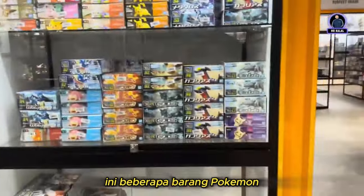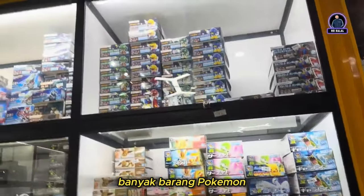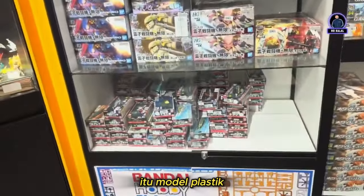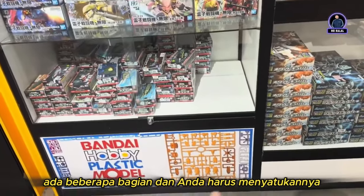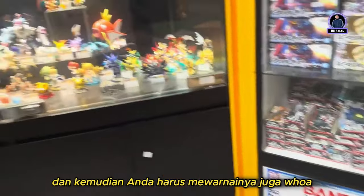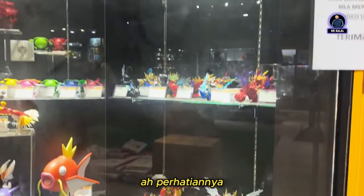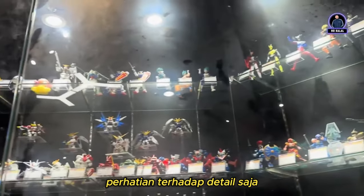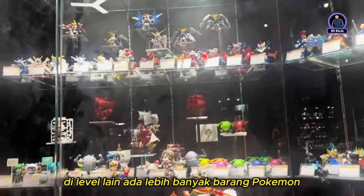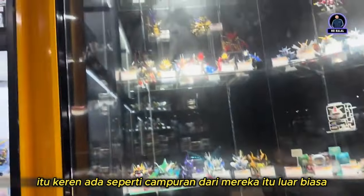Here is some Pokemon stuff. Lots of Pokemon stuff. It's plastic models. So I think, you see, some of them come in pieces and you gotta put them together and then you gotta color them too. Whoa, these ones look so cool. Wow, the attention to detail is just on another level. There's more Pokemon stuff. It's cool, there's like a mixture of them. It's awesome.